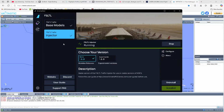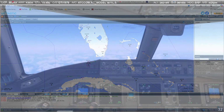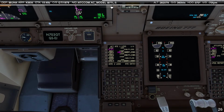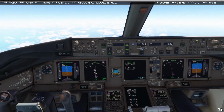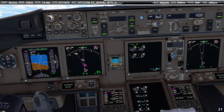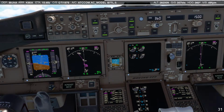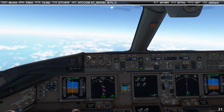We're pulling in real data from real air traffic right now as well, from the FSLTL traffic injector. So real aircraft that are in the region are picked up in our sim as well. We have all that embedded, which is great. That's what makes the multiplayer part of it enjoyable. All right, so here we can start our top of descent. We should start, yeah, we can get started now on that. Yeah, cool. There we go.